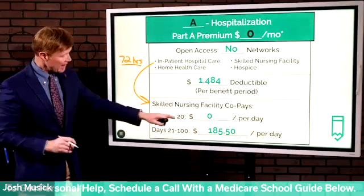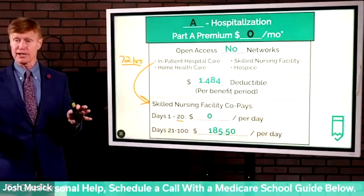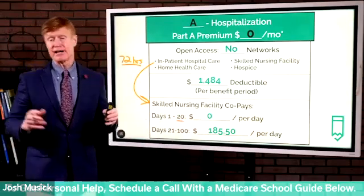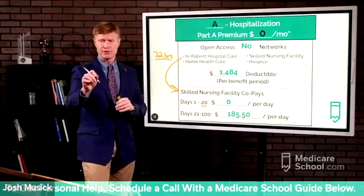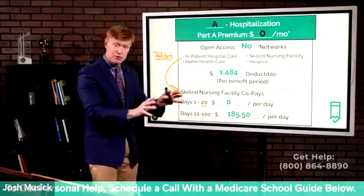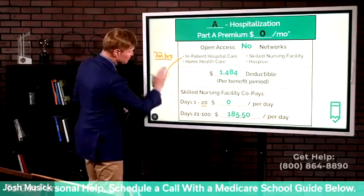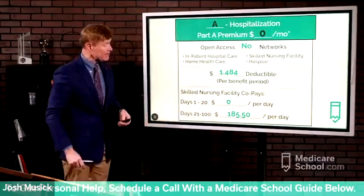All right, now, if I happen to be in longer than 20 days, notice I have 80 more days of eligible coverage by Medicare, but now I have a responsibility of a daily copay, $185.50. They tell me right now that the average Medicare recipient is in skilled nursing about 30 to 35 days. So you're spending probably $2,000 to maybe $2,500 on average out of your pocket. All right. So those are the things that you're going to be responsible for when it comes to Medicare Part A. Now let's talk about Medicare Part B.